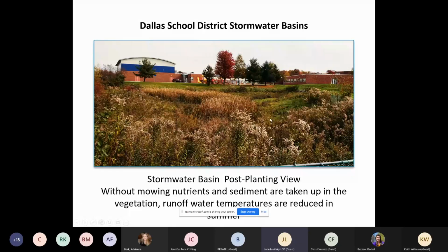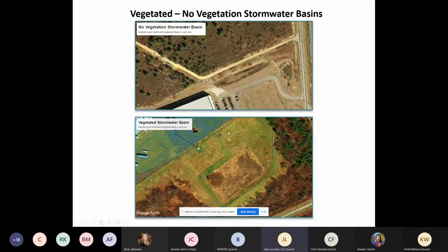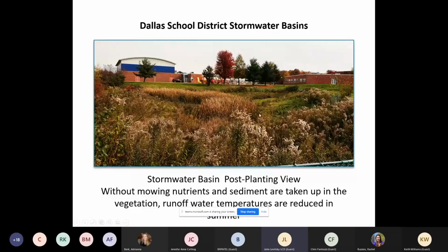Also, all of the stormwater basins on the school district property are discharging to a cold water fishery. So when you have blacktop pavement and rooftops running off in the dead of summer, the water has time to attenuate the temperature to a cooler surrounding with the dense vegetation that it flows through. The capture of sediments, the uptake of nutrients, and evapotranspiration of that moisture to the atmosphere in the growing season are all beneficial in the MS4 realm of benefits that are occurring at the Dallas School District.